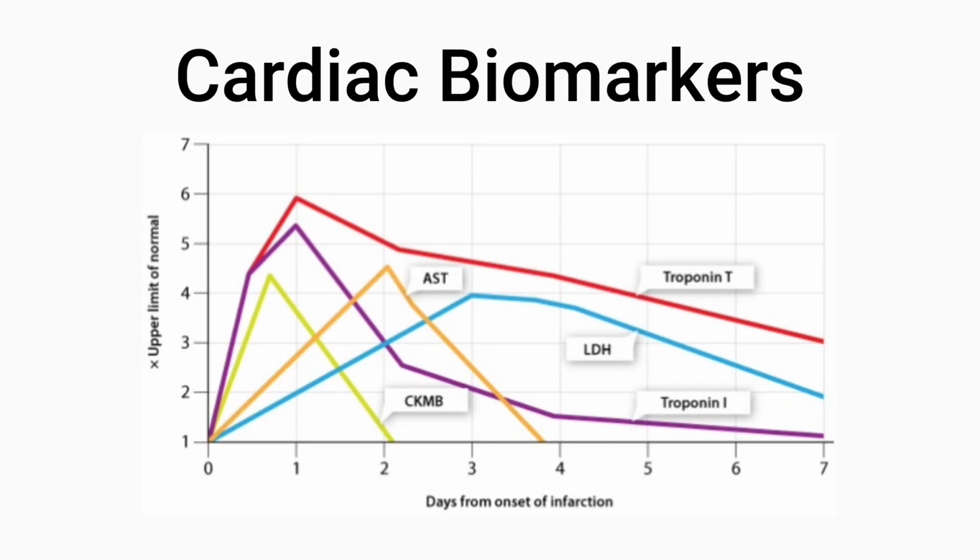Certain proteins referred to as cardiac biomarkers are released into the blood from necrotic heart muscle after an acute MI. Creatine phosphokinase level rises within 4 to 8 hours and returns to normal by 48 to 72 hours. Creatine phosphokinase is found in skeletal muscle and other tissues, but the creatine kinase myocardial band, CK-MB, isoenzyme is not found in significant amounts outside of heart muscle, so elevation of this fraction is more specific for myocardial injury.